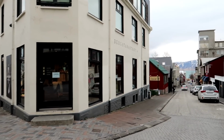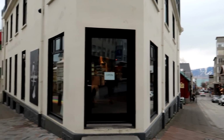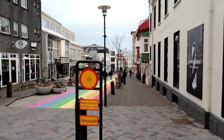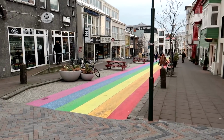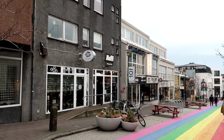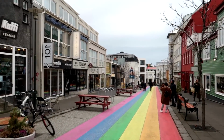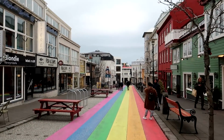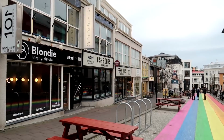Oh, that's a nice view. Look at that, turning the corner and seeing all the mountains. Oh wow, that is stunning. Absolutely stunning. And we've got the rainbow floor just here as well. And yeah, fish and chip restaurant just down here on the left. Oh, this is really nice. Very scenic, picturesque street. So colourful.